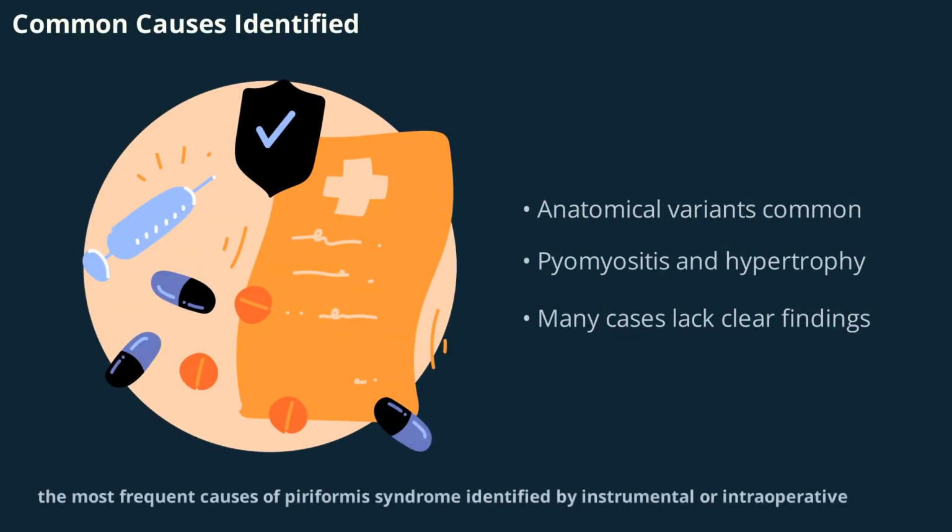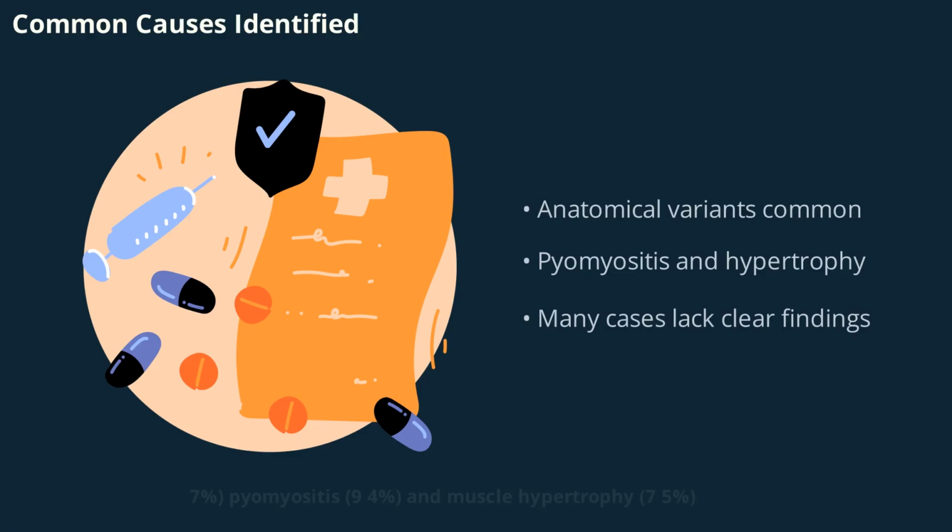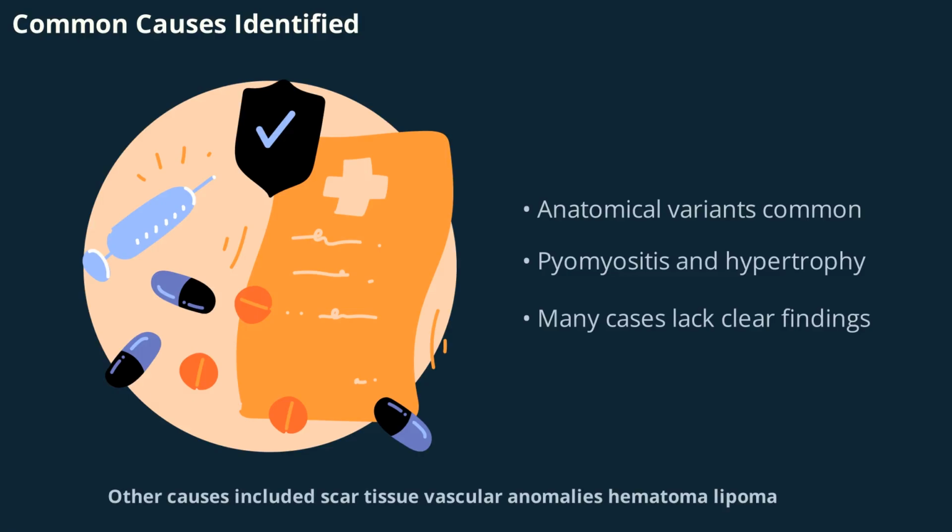After treatment, the most frequent causes of piriformis syndrome identified by instrumental or intraoperative findings were anatomical variants of the piriformis muscle or sciatic nerve, 12.7%, pyomyositis, 9.4%, and muscle hypertrophy, 7.5%. Other causes included scar tissue, vascular anomalies, hematoma, lipoma, and even rare conditions like endometriosis or lymphoma. Interestingly, nearly half of the patients had no clear instrumental or intraoperative findings, which further complicates the diagnostic process.